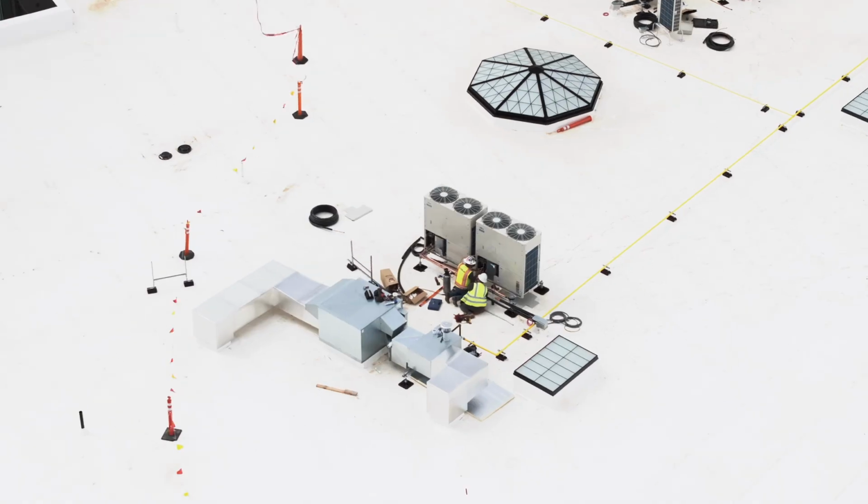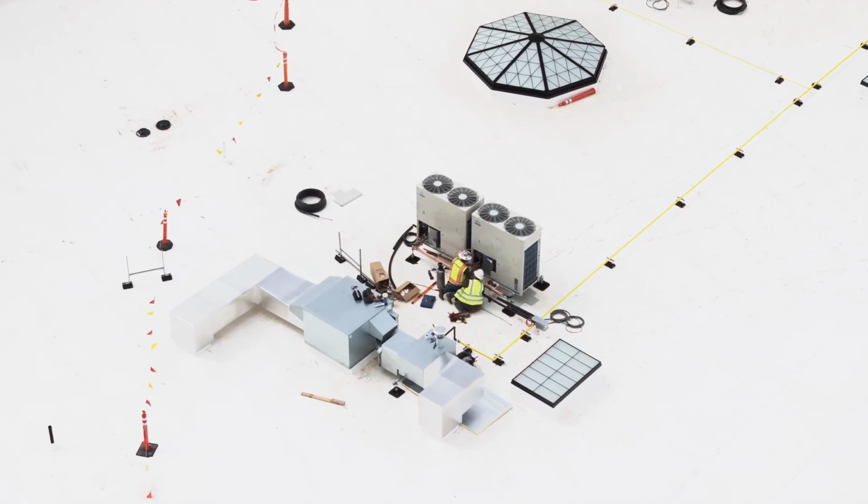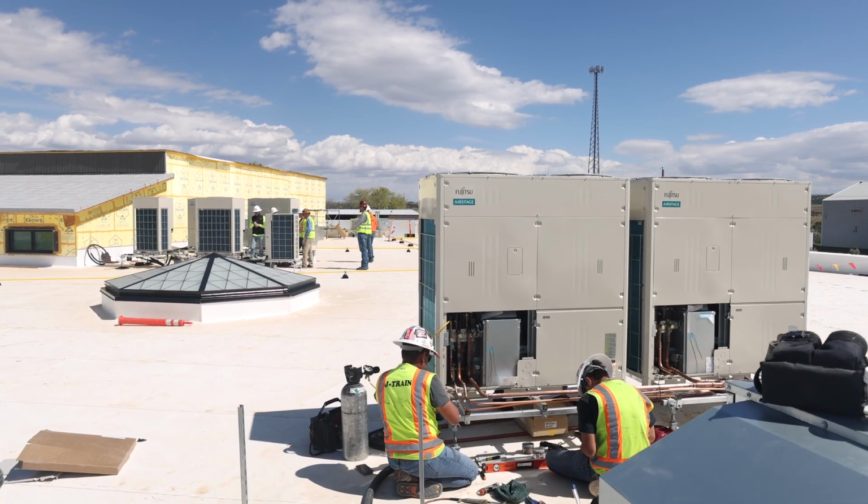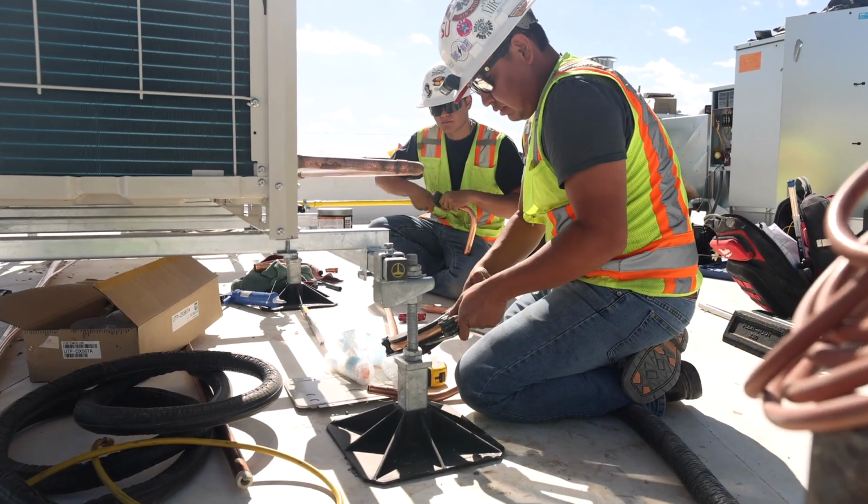Fujitsu just makes everything simple, makes everything very clear on your limitations as far as P-traps and how far you can run a certain line set or when you can turn a 90 and restrictions as far as the drain side.